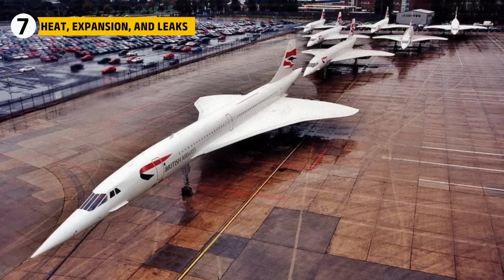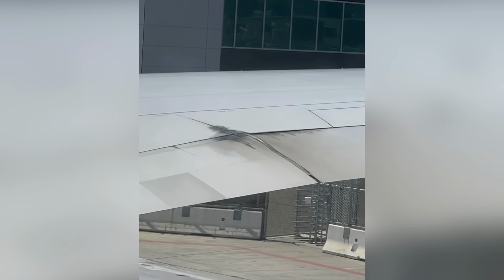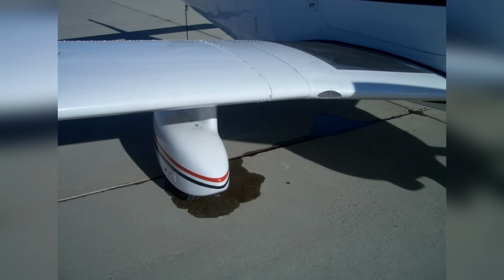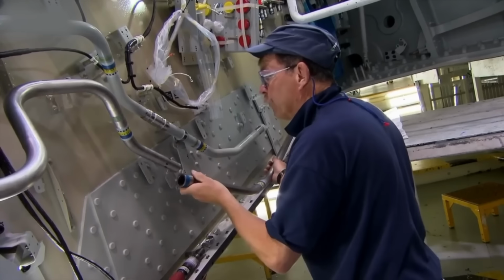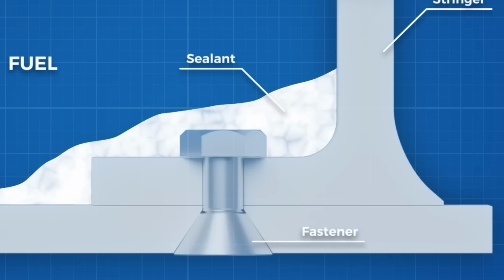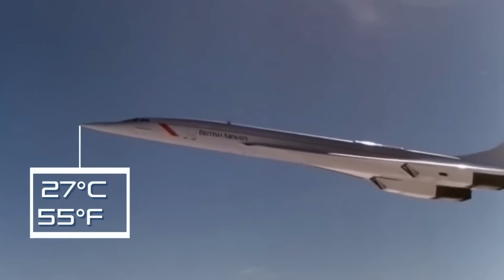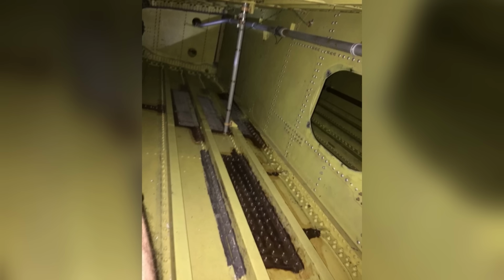On the ground, Concorde often appeared to be leaking fuel. Dark streaks ran under its wings. To many, it looked like a fault, but it was intentional. Because Concorde's aluminum expanded during flight, the tanks couldn't be sealed tight on the ground. Small gaps were left to allow for that stretch. At Mach 2, when the whole jet heated and expanded, the gaps closed and the tanks sealed.